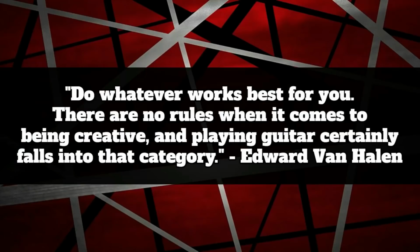I've seen photographs of Buckethead using a Godzilla toy as a pick. I've seen crazy things, Steve Vai and all these different players really pushing themselves in some unusual directions. But here's a quote from Eddie Van Halen that might inspire you to think creatively.